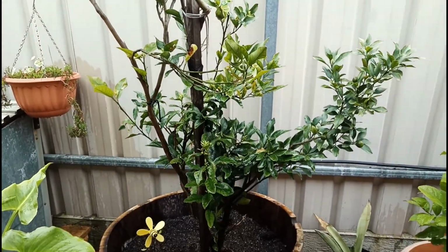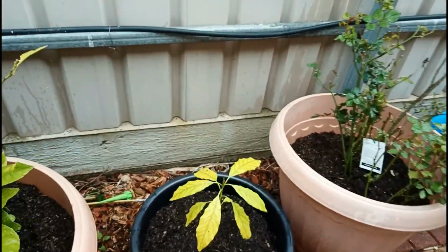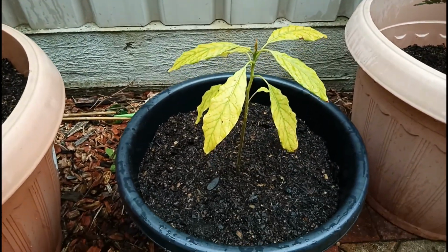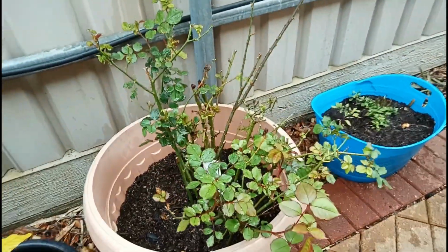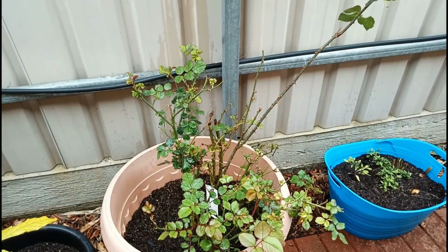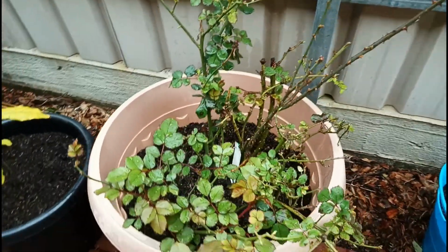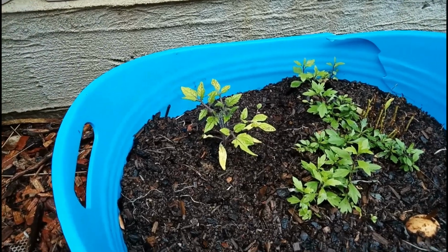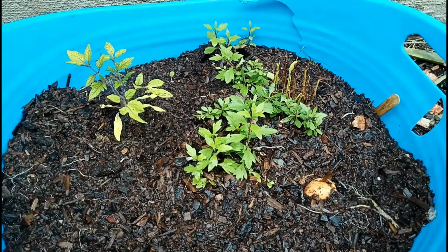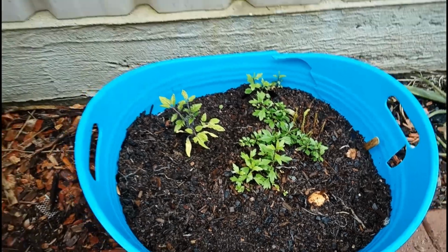I'm happy. And then here is my avocado. Yan, tumubo na siya ang avocado ko. My roses. Papakita ko sa inyo later kapag tumubo na ang kanyang mga flowers. And here is my tomato. And I don't know what's that. I think that is a strawberry.